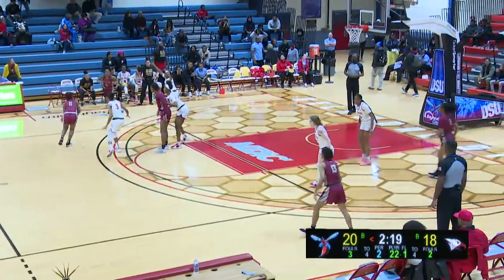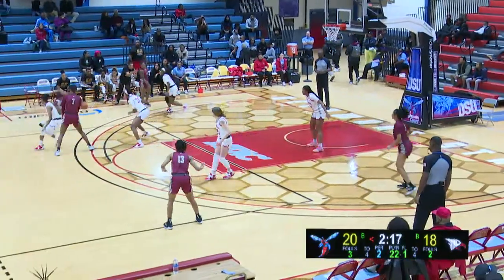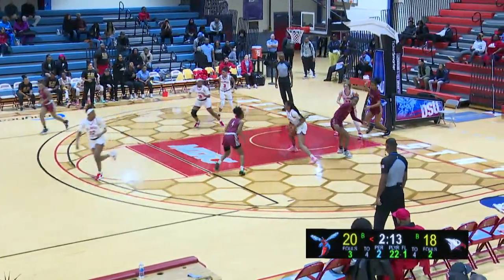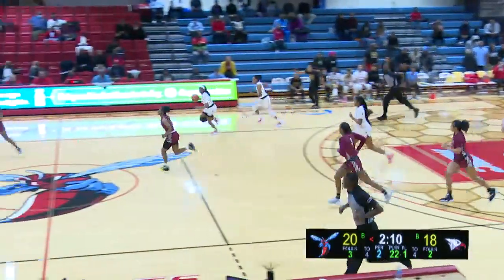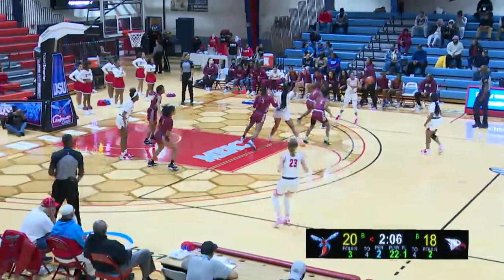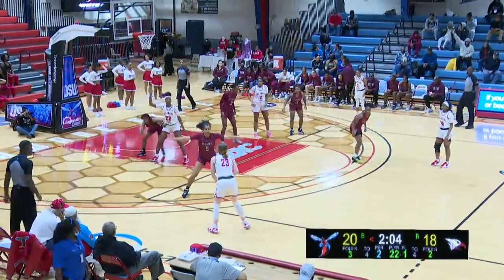Tippi Robertson will bring it down for North Carolina Central. Give it off to Kiyaku. She goes left side of the lane, rolls around the rim, comes down, and it is Dodson on the strong rebound. Dodson giving it to Sydney Curtis. She's getting her first action today. Curtis over to Savannah Brooks.